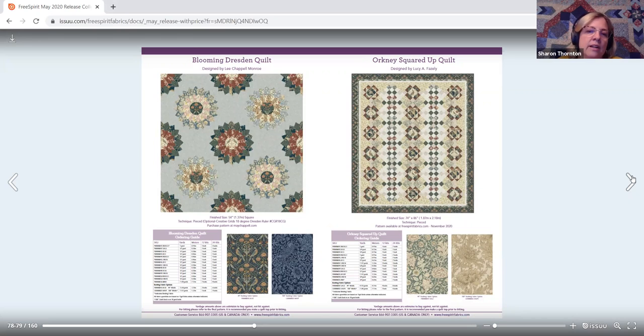I'm partial to a Dresden, I have to confess. So when it comes to Dresdens, I always love a Dresden. But I could definitely see this one. This is a virtual image that we're all looking at here, but I could definitely see this made up in this, and that background could be quilted just so stunning. And the Orkney Squared, again, it's just a reverse of a few others we saw, where the lighter colors are making more of a stand in this quilt with the darks playing back.